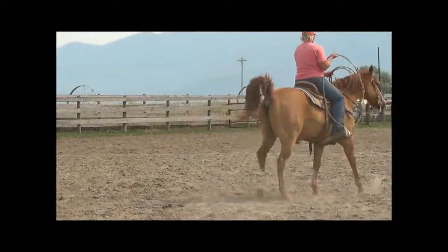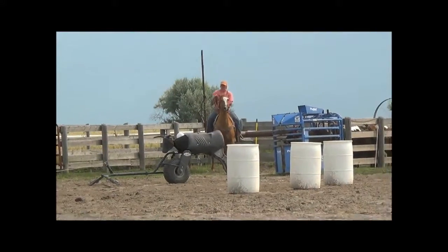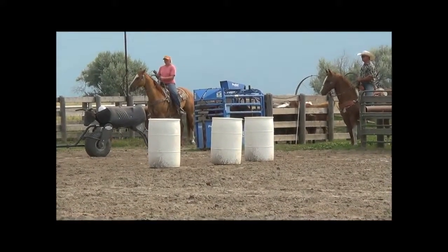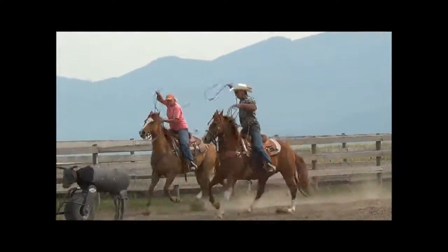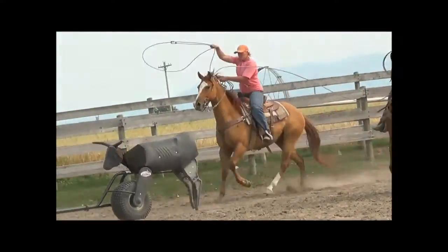He's doctored a lot of cattle outside. He is quiet, easy to be around. Buck and Jill have did a lot of training on these colts. You'll see the other one here in a bit.